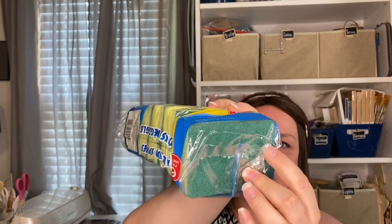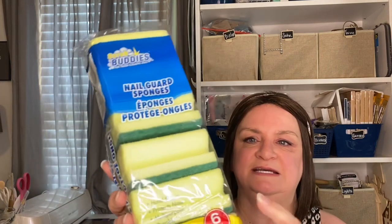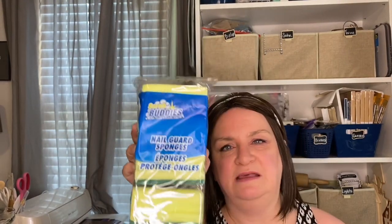But what we like about these, I'm going to try to show you here, is there is a scrubby little green part. It's the scrubby part here. And then on the back, you do have the regular sponge part for cleaning up. And there is an indentation here where you can grab and hold it. They call it nail guards. We really like these. We like these for cleaning, not necessarily for dishes, but for cleaning around the house and scrubbing out the sinks and things like that. So these were a great find. We like to pick these up whenever we see them.